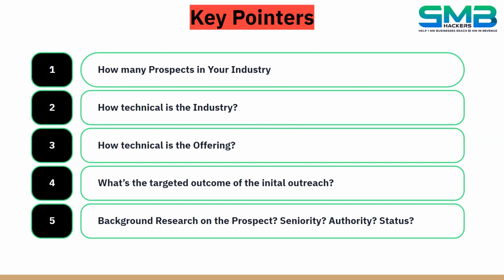How technical is the industry? For example, when I was working with Johnson and Johnson, my industry was very narrow. I used to work with cardiac surgeons in Chandigarh. In the entire north region, there were only 35 cardiac surgeons. I had to work with only 35 clients over there. Each of them was a large client, worth 10, 20, 30 lakh rupees of revenue each for me.